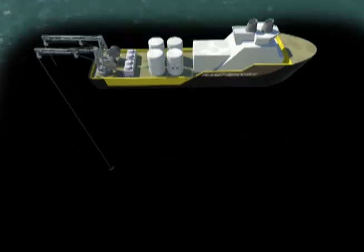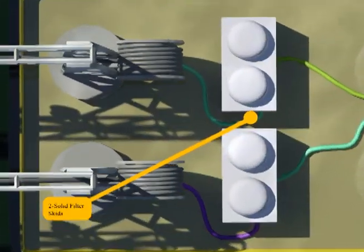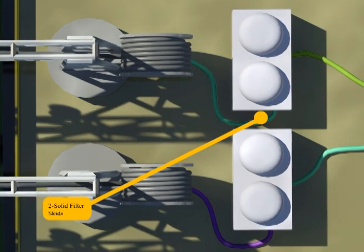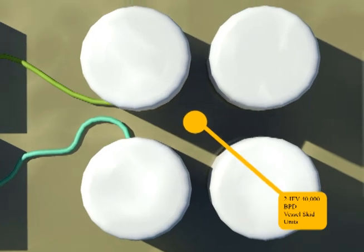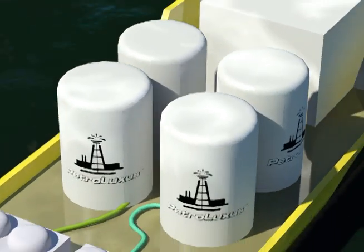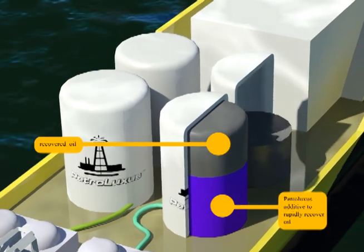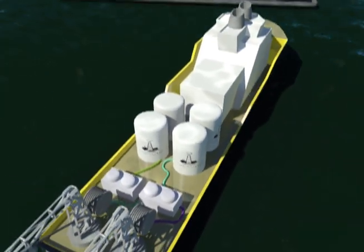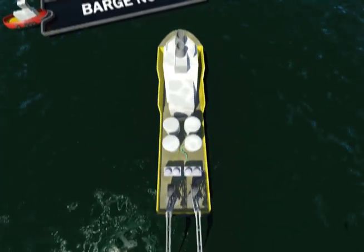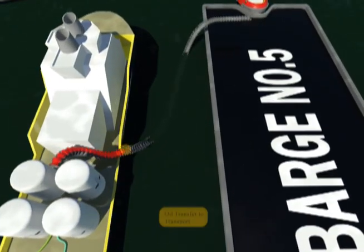As the oil-water mixture comes aboard, the fluid passes through two solid filters to remove any large particulate matter from the mixture. On a continuous feed, the fluid mixture is introduced into separation tanks where Petroluxus is introduced to facilitate the oil-water separation. The injection of Petroluxus results in the oil shedding the water and rising to the top where it can be recovered. The recovered oil is then transferred to transport barges for shipment to shore where it can be sold. Filtered clean seawater is discharged back into the Gulf, and the entire process is repeated over and over.